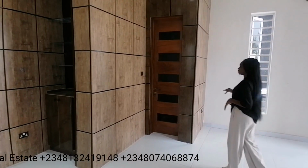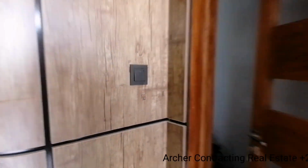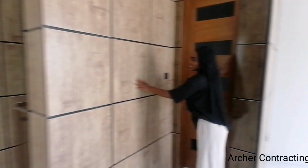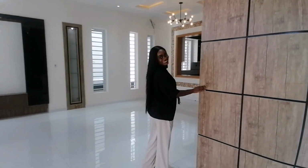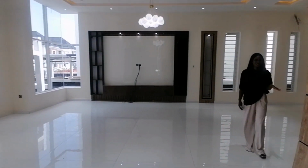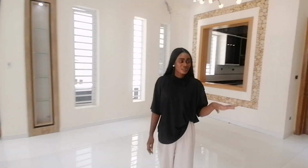It's simply amazing. So next to this, we have the guest toilet over here. That's the guest toilet. And this is the amazing wood finish right here. It's gorgeous. So this is the gorgeous bar over here. Come by and entertain your guests here.